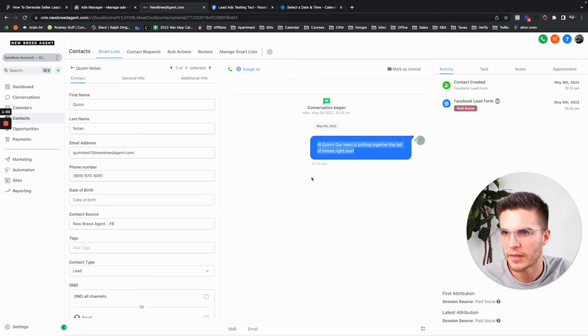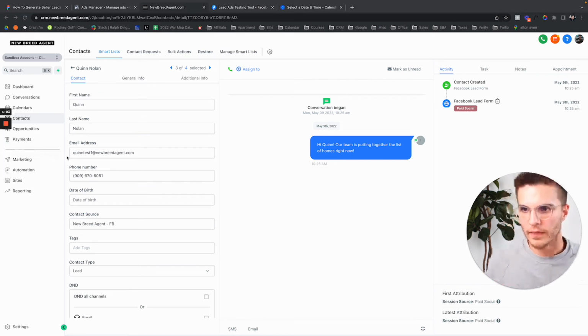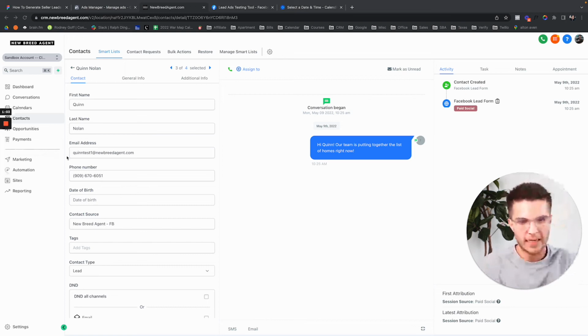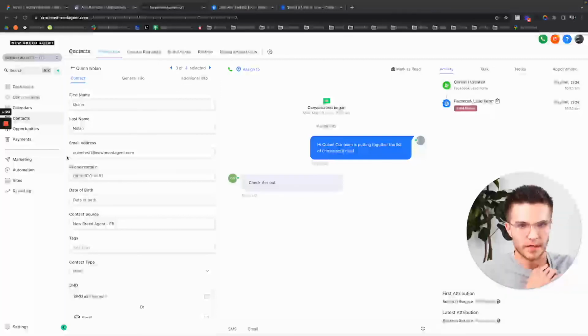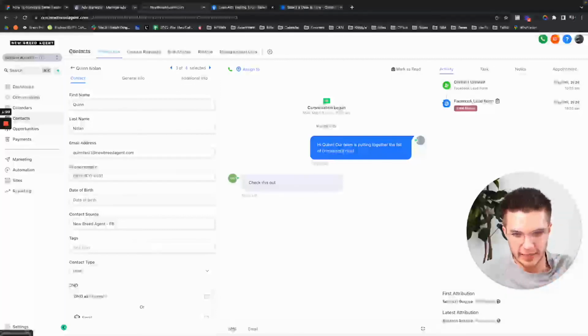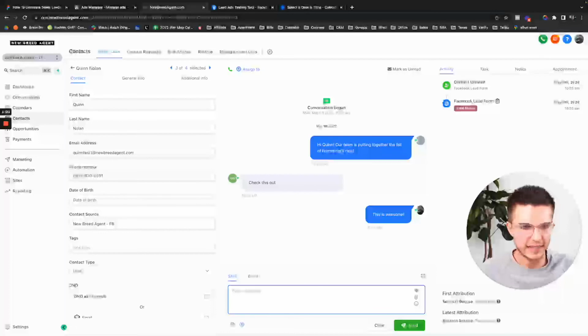I didn't even mean to set this up, but basically my number got texted. I'm going to pause this and get my number and interact with this right now. All right, so I'm back and I got my text. So check this out. Look at that. So now I can interact back and forth via two-way text. This is awesome. So I'm getting texted right now.